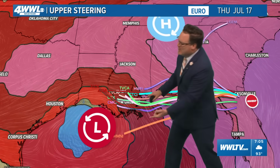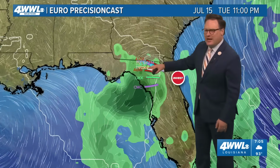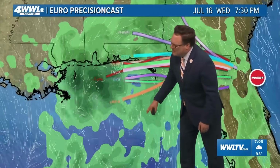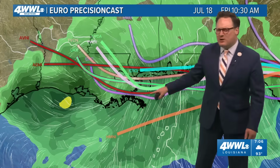As we head into Thursday, this upper low starts pulling north, and that should allow the storm, I say storm, the invest, to start turning toward the north and drawing up all of that rainfall with it as well. Here is the European model run with the overlay of the spaghetti plot. So the Euro, at least the operational run, is a little farther south than most of the model consensus. It's giving it a little bit more time over water before eventually moving into and kind of right along the South Louisiana coastline.